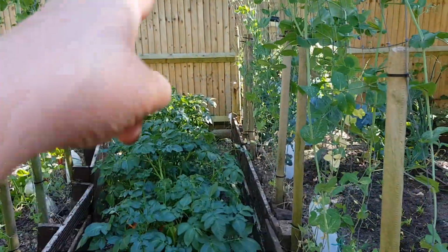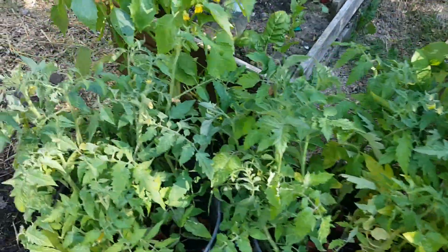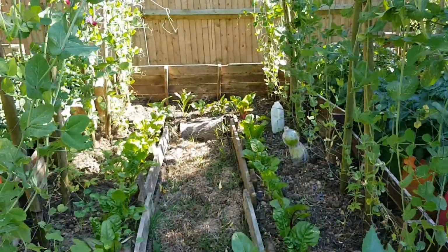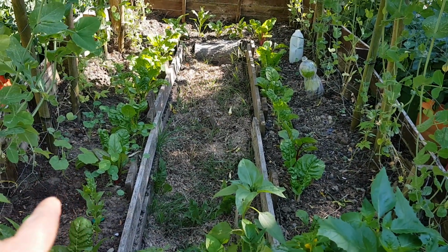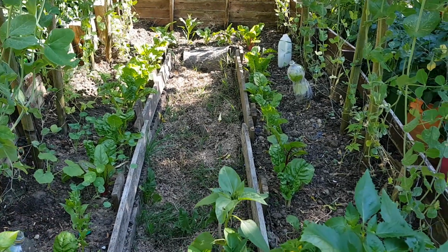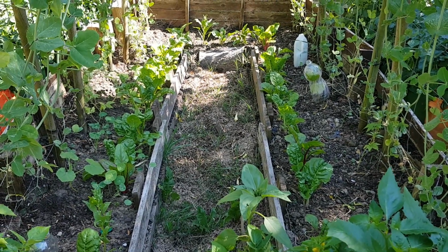So we have our in-bag potatoes growing along here. Some of our backup tomatoes in the trough having a good water. In the middle here, where it's nice and shaded from the peas, I have got a mixture of pink and yellow chard and some spinach.